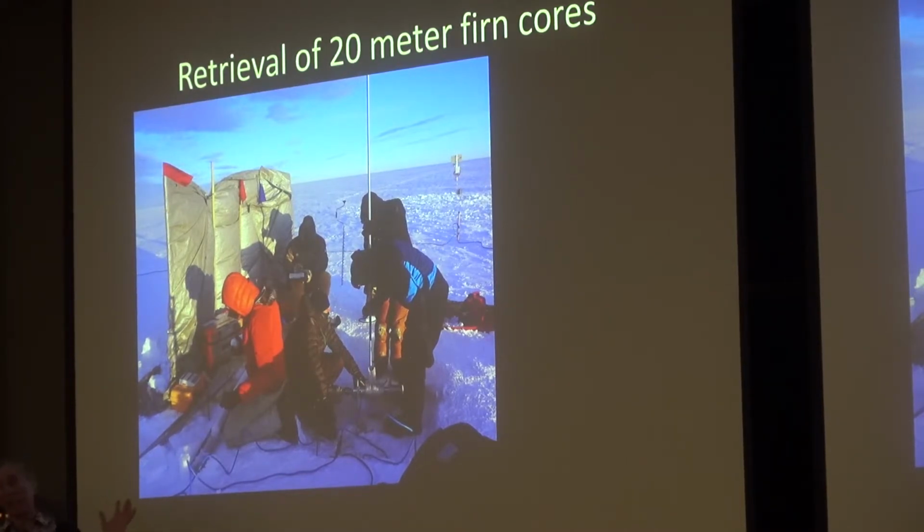And so this is the setup. This is the team. This is the setup. All right, so the guys in the dark jackets and that rod sticking up, that is the ice core drill. It's not that complicated equipment, and yet complicated. With that equipment, you can pull out these chunks of cores. And then you see the guy in the orange jacket.